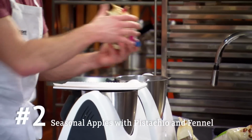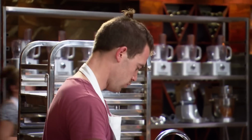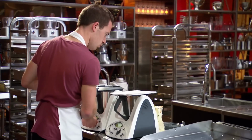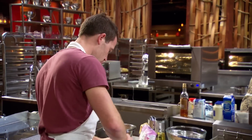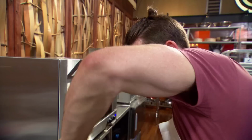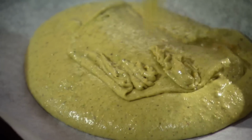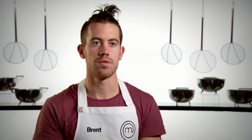Just put my pistachios and almonds in the Thermomix. They're for my pistachio cake. Just need to get them blitzed up and combined together. And then I'll add the pistachio meal, the butter, icing sugar and eggs, salt, and it has to cook, and that's it. Today my dessert is based around apples as well. I've got a pistachio cake that's brushed with a fennel sugar syrup, a little apple cloud, sour cream ice cream, and then a few different apple components to finish.